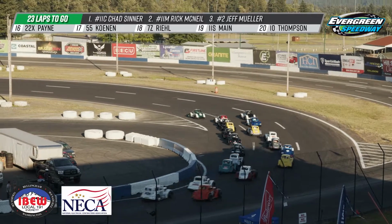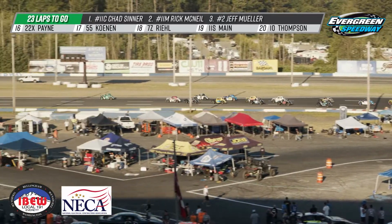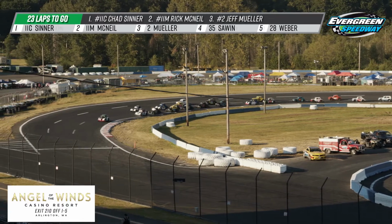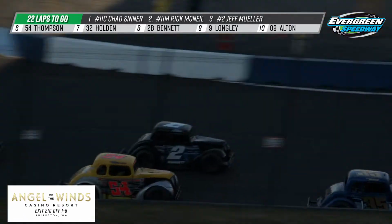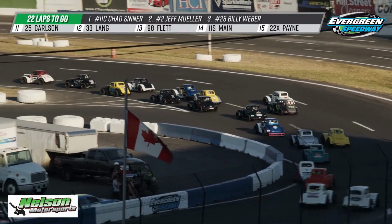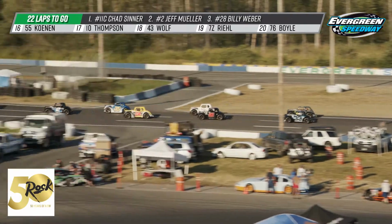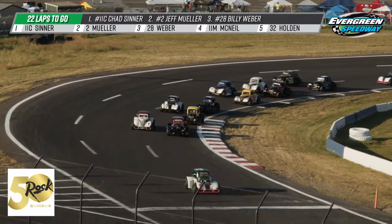Chad Center is getting a big push from the 2 of Jeff Mueller. Yeah, great start once again by Chad Center. Once again, you see side by side, there's Billy Weber and Marissa Sawin. As Marissa Sawin goes to the outside, that allows the 32 of Mike Holden to work to the inside as they come into turn number 3. Rick McNeil in the 11M is caught on that high side as well, just like Sawin. And so just like that, Billy Weber in the 28 is going to jump up into 3rd with 22 laps remaining. Yeah, it looked like Rick McNeil really did not get going on that start and held up the entire outside line, as the first 4 cars on the inside row now hold positions 1 through 4.